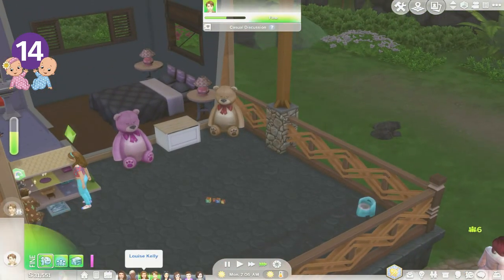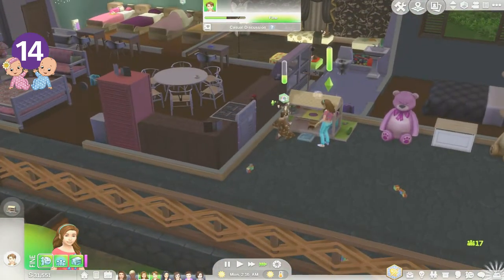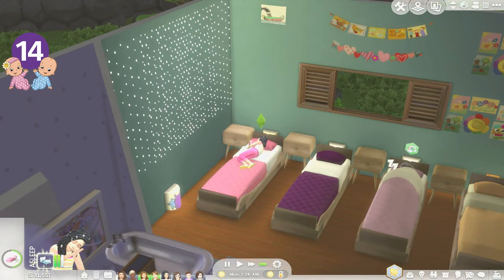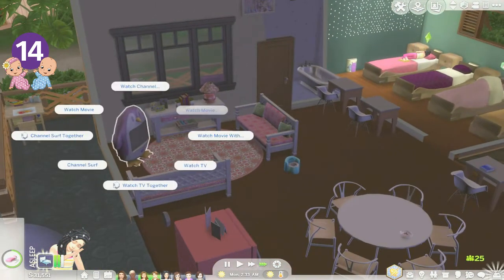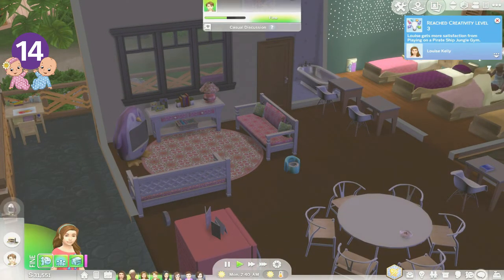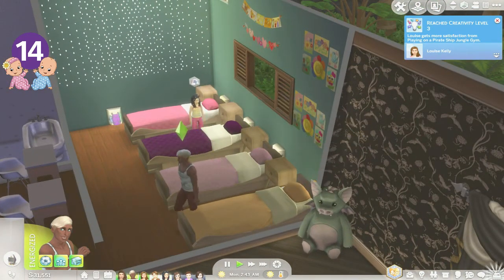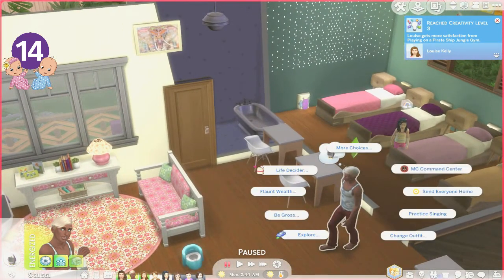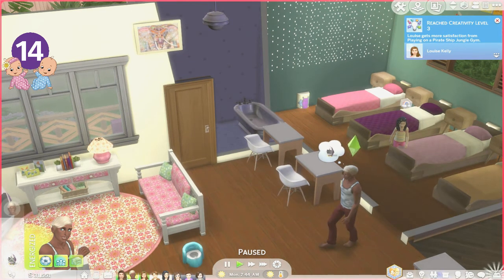Okay, Louise, what shall you do, Mateo? Why don't you play dolls? He's playing dolls. She's sleeping. Okay, my dear, why don't you come out here and watch some TV? I think you should go for a jog because for some reason... Pause. Alright, let's go for a jog. Jog to clear your mind.